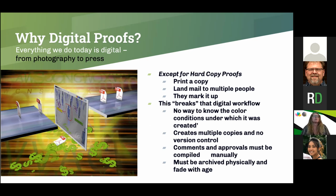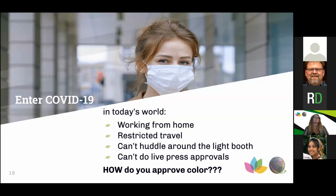Your comments and approvals must be compiled manually, and that's just legwork and prone to error, and they must be archived physically on site, and they can fade with age. Not to mention enter COVID-19. In today's world, people are working from home. They have restricted travel. You can't huddle around the light booth with 4 people like you used to do and make a decision based on a proof of what action should happen next. And you certainly can't do live press approvals.